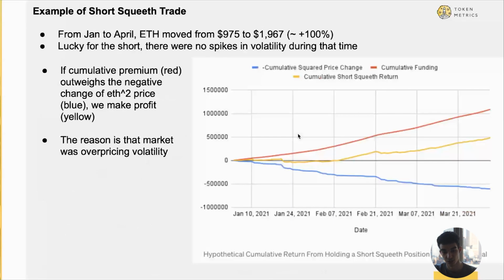All right, and this is what we discussed. Even if Ethereum goes up by a significant amount, like a 100% increase in a few months, if there wasn't a very strong spike in volatility, then the funding payments would have offset that 100% gain. So you would have made money in that case.